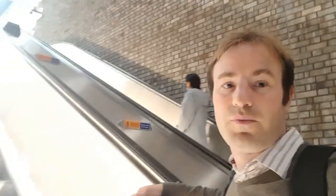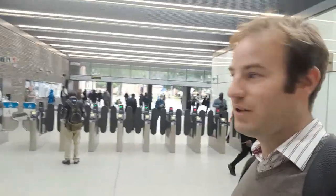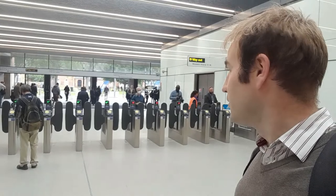As we near the top, we seem to be surrounded by bricks with a couple of concrete beams. Quite interesting. I do like how each station is different. They've got a similar family likeness in some ways, but in other ways they are all quite different. So here's the gate line. It does feel like we have come to a smaller station rather than some of the larger ones we've seen. So I'm going to make my way out.